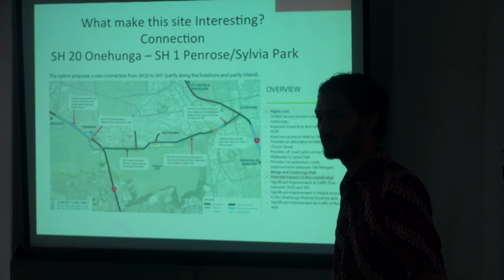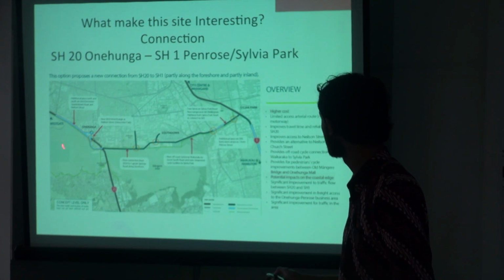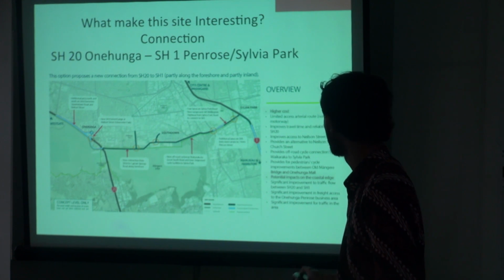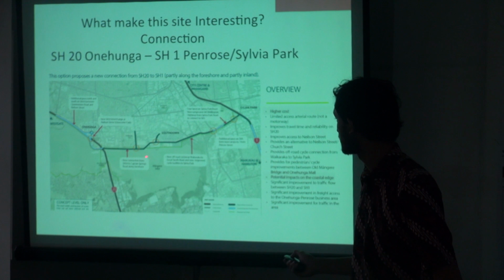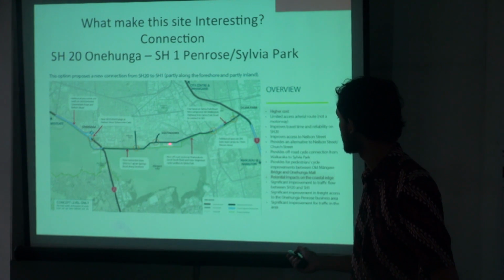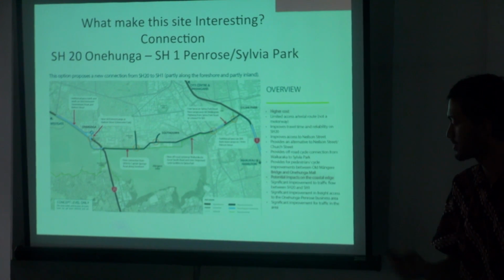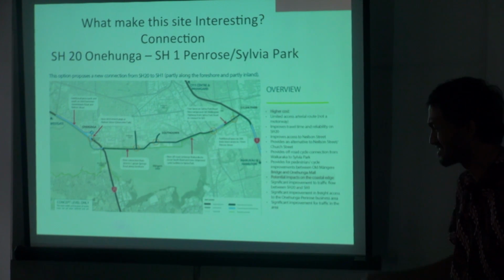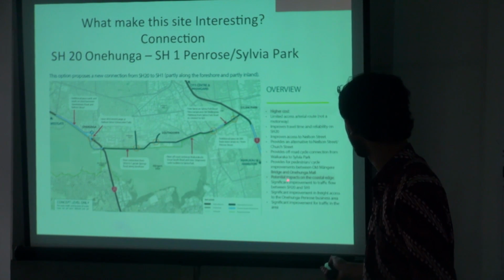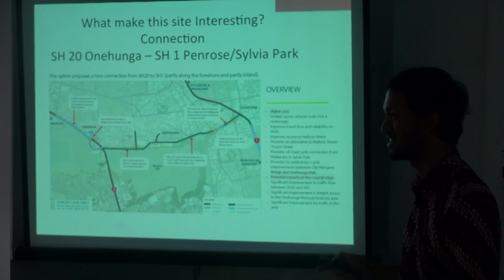I heard that the New Zealand Transport Agency is trying to make a connection between this road and this road, which means they have to do a little reclamation around here, make a new road and improve the existing road. I know there are two disadvantages of this project. First, a higher cost, and second, potential impacts on the coastal edge, and that's what I want to solve.